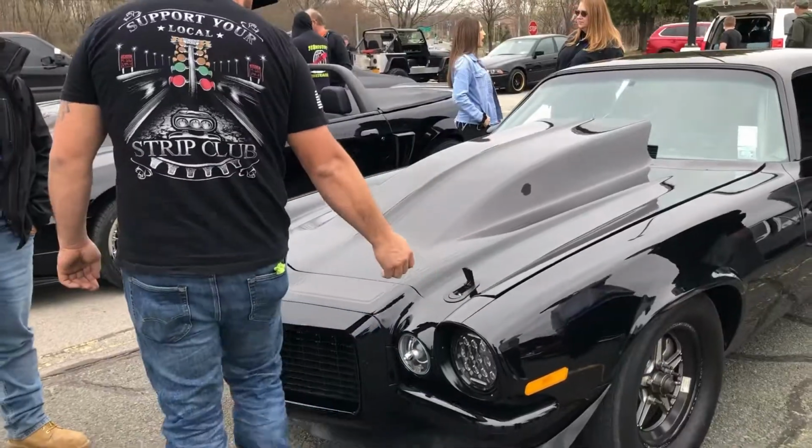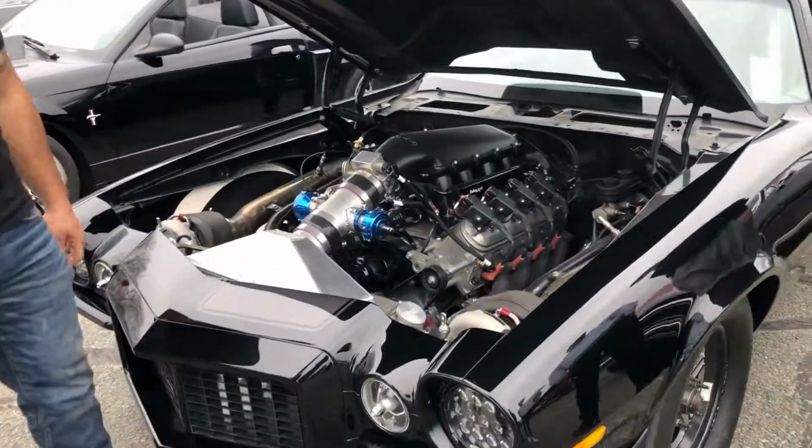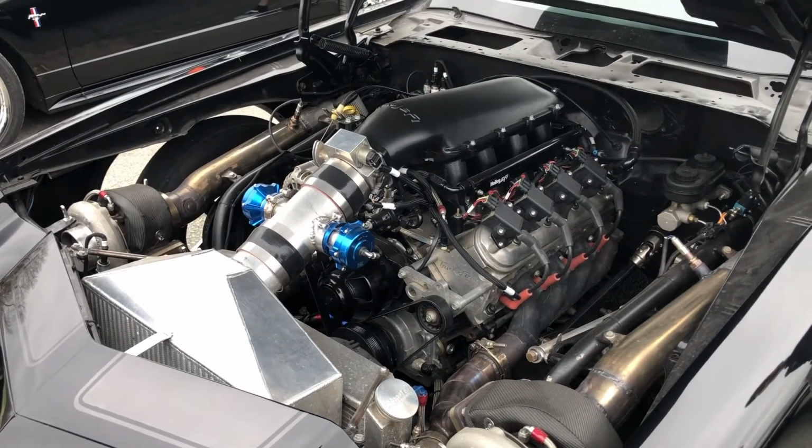I heard someone else going for it. Oil pressure's good. Oh my, beautiful, bro. What size you running? 66. Good? Yeah, that was the biggest thing, right?